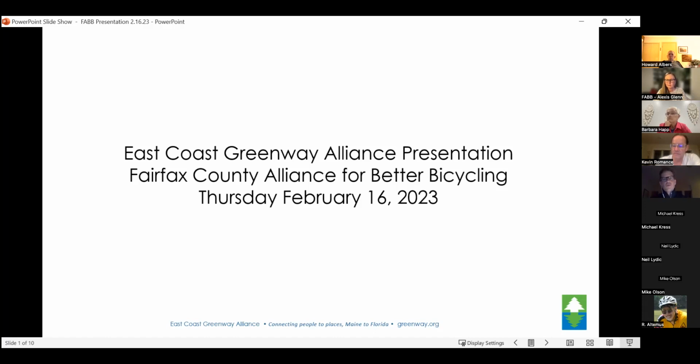So we have a whole design guide. I'm not going to go too deep into that today, but we do have a whole design guide if you're very interested in how we designate and how we view design of the trail.